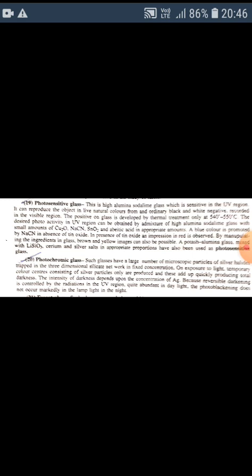A potash alumina glass mixed with lithium silicon oxide, cerium and silver salts in appropriate proportions are also used as photosensitive glass.